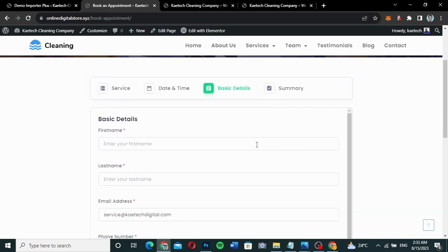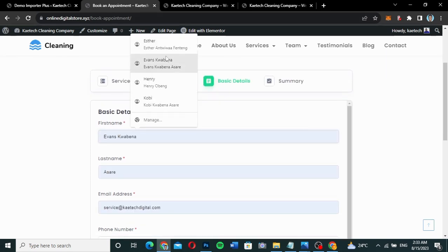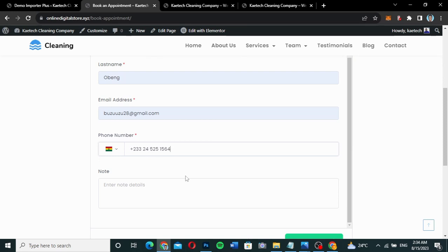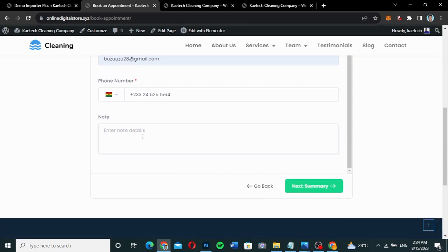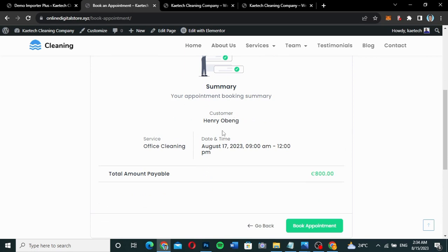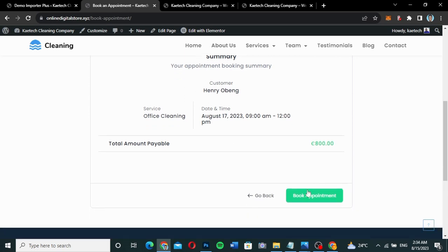Okay, so you choose, and then also you enter your details over here. So I'll just enter my details, every detail that I want to enter, and then my telephone number, and if I have some small notes that I want to enter, I can just enter. So I go to the next one, which is the summary over here. It says that this person has booked a cleaning service, which is an office cleaning, on these days and at this time, and the amount payable is this one over here. So we book the appointment.